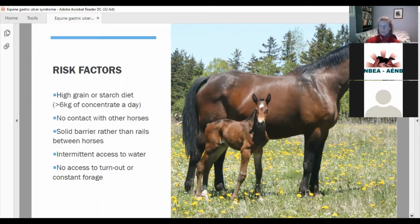So coming back to what the horses are actually eating, a high grain or starch diet, you're making more acid in their stomach as a result of these feeds. So especially if you're feeding quite a bit of it, so greater than 6 kilograms or 12 pounds of grain, there's more likely to be a horse with a stomach ulcer. Like I say, no contact with other horses, just intermittent access to water.